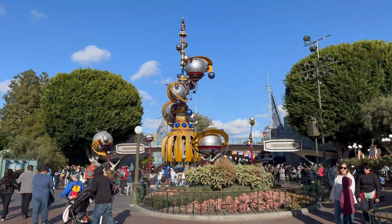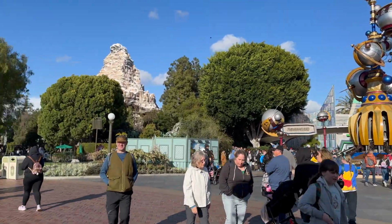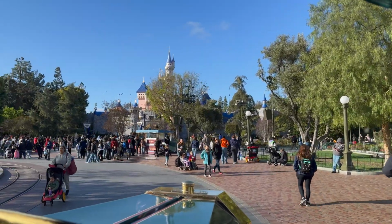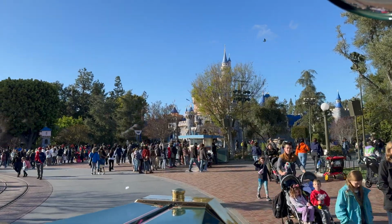We're now making our final approach. Please stay seated until I bring the bus to a fully complete stop and I turn off the engine. Make sure you gather all of your personal belongings and watch your step as you exit, using that handrail when coming down those stairs. Thank you, and have a magical day here at Disneyland.